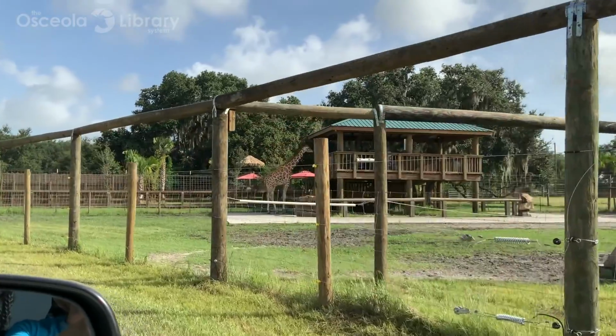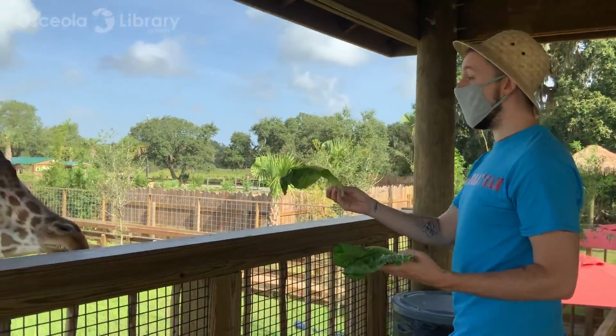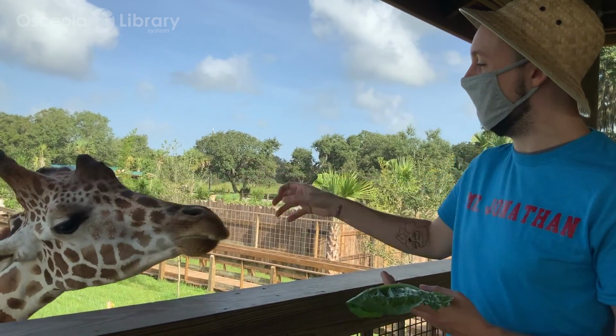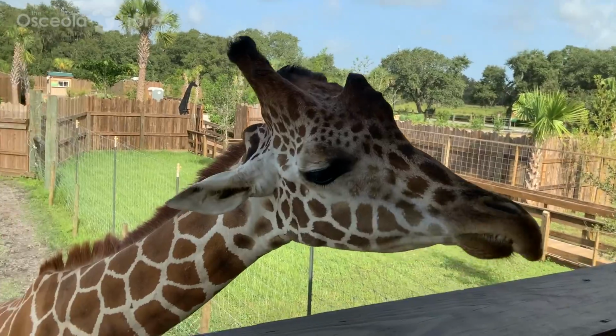And we're gonna go feed a giraffe right now. All right, I'm here with Leroy the Giraffe, and I've got some treats for him. Look how long his tongue is. Oh my goodness, whoa! Hi, Leroy. Yum!